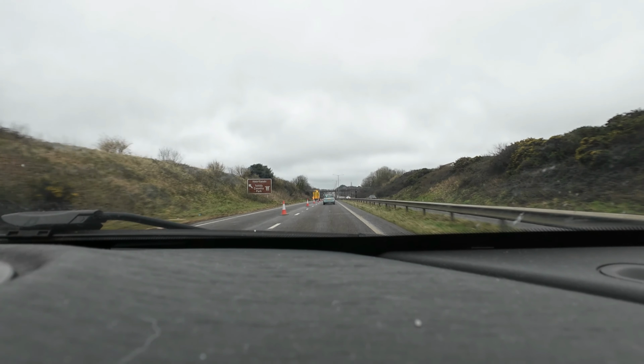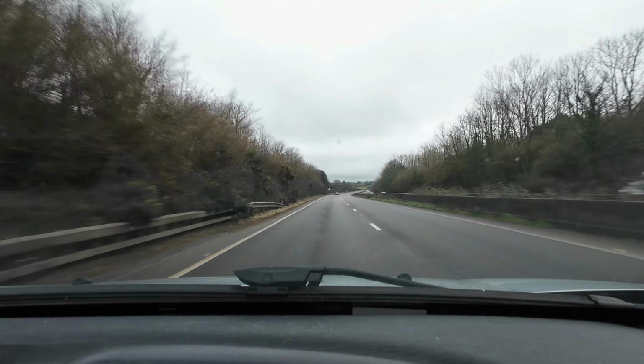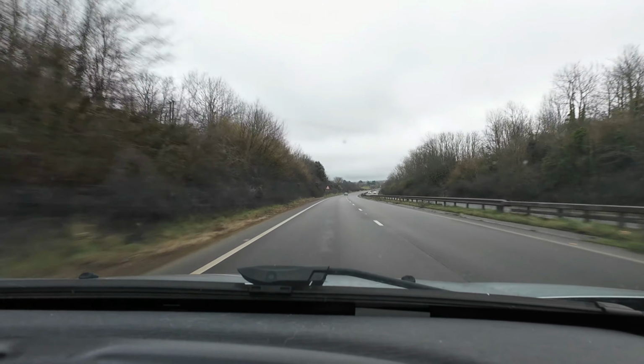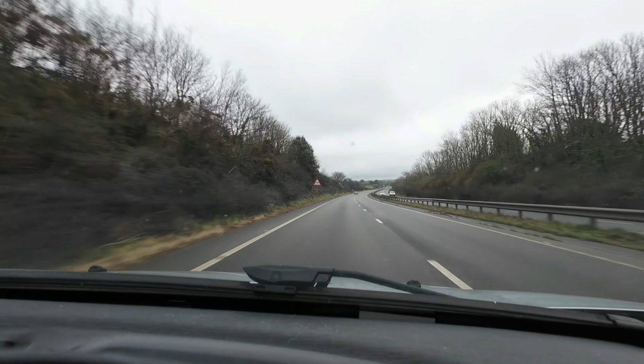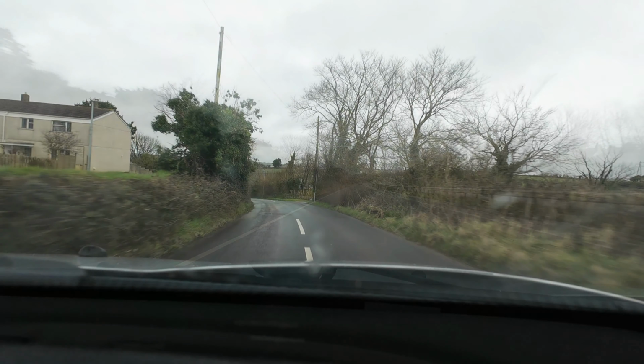Not very far from where I live. Almost at the turn off now. You can see the weather is pretty drab, so I've come out quite early because the forecast is heavy rain this afternoon.